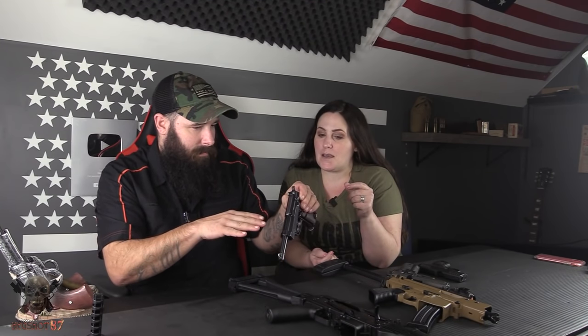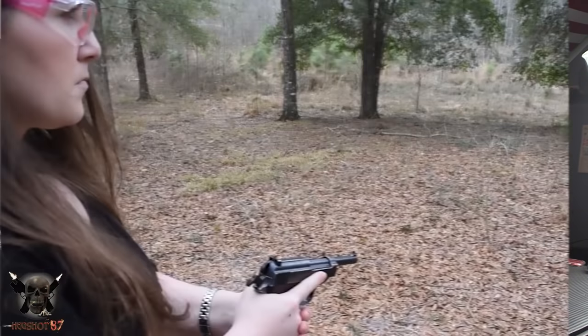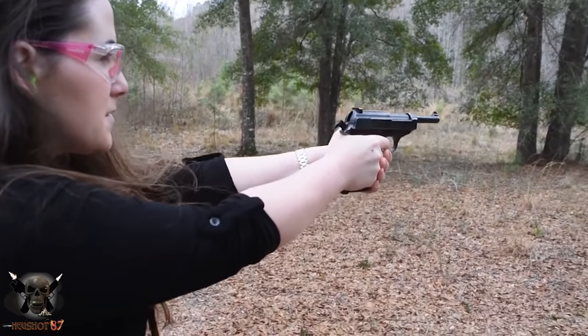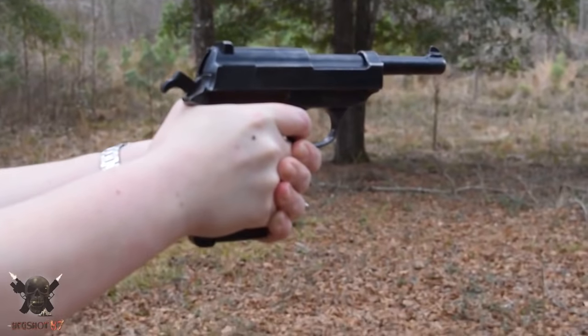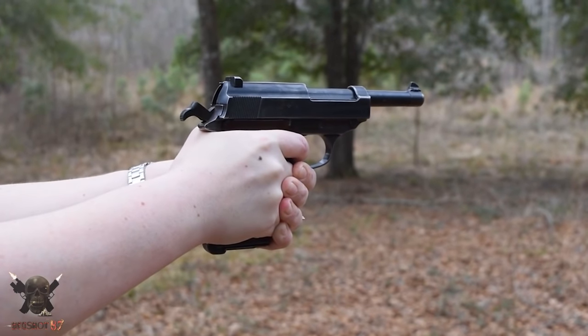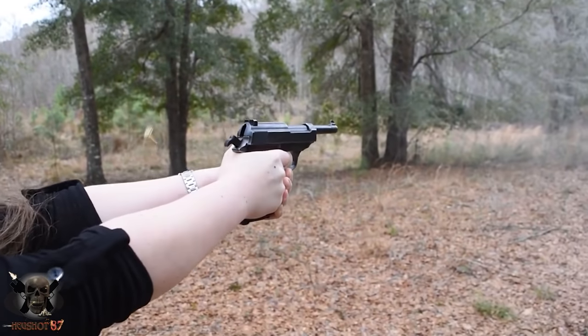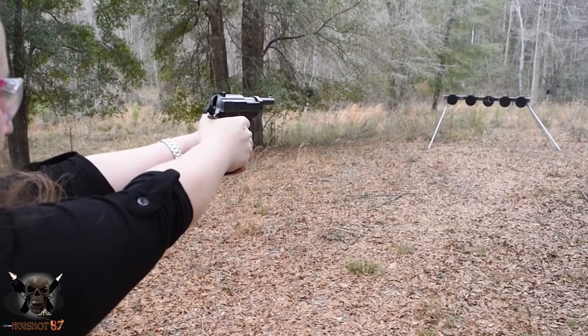Now, I think this is the only one that we really kind of agreed on uniformly, by the way. Oh, it's amazing. It shoots like butter. There's like no effort in it at all. The trigger is crisp. It's clean. And surprisingly, for it being as old as it is, everything about it is just so smooth and easy. The grip is amazing. And I'm surprised they still don't do things like this with the grip. I love it. The recoil is very minimal.